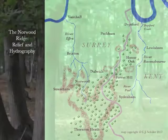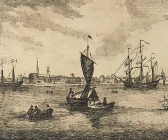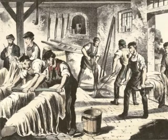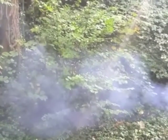From Saxon times until the Industrial Revolution, the woods provided timber for the shipyards at Deptford, bark from which tannin was extracted for leather making, and charcoal for the city's blacksmiths and bakeries.